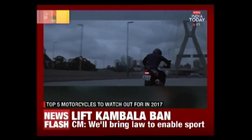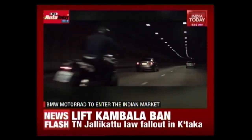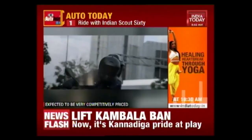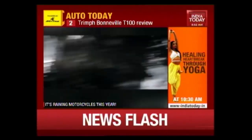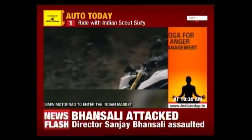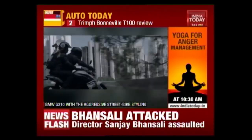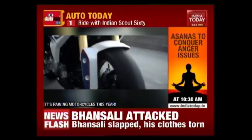BMW Motorrad will soon be officially entering the Indian market with their smallest capacity motorcycle yet, the G310R. Aggressive street bike styling will put it bang in the middle of competition, but that's not all that'll differentiate this bike. The engine uses a reverse cylinder design to center the weight balance, thus helping in making the bike more compact. The G310R will be powered by a 313cc engine, producing 34 bhp and 28 Nm of torque. What's more is that TVS will be manufacturing the motorcycle in India, so expect it to be very competitively priced.